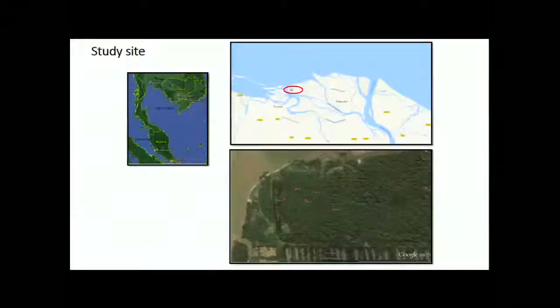This is the study site of my work. This is Kelantan Delta, which is situated on the east coast of the Malaysian Peninsula. This figure shows the plots in the study area, which is here, facing directly to the South China Sea.